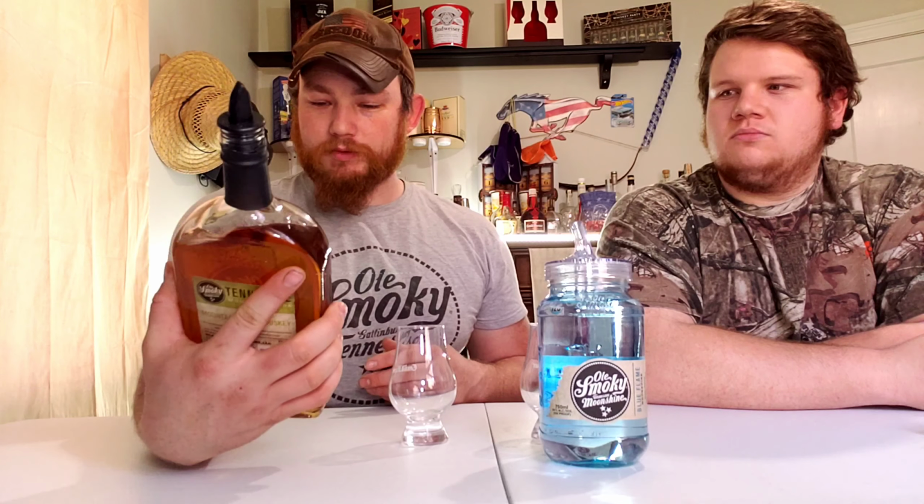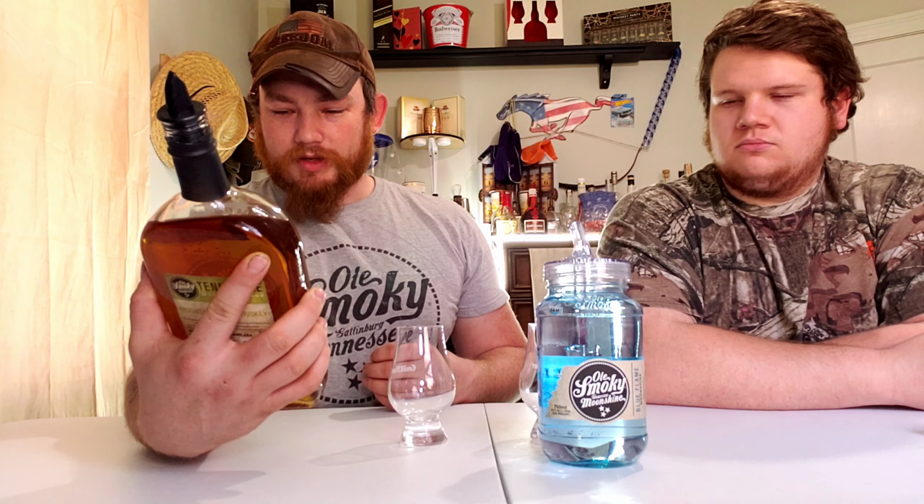Made with natural flavors. It is 60 proof, 30% alcohol. It says Tennessee Mountain Made Mountain Apple Whiskey, whiskey with natural flavors and caramel coloring. Made in Gatlinburg, Tennessee. So Old Smokey has these distilleries across the Gatlinburg area, the Pigeon Forge area, and the Sevierville area. There's these different things that you can do to win shirts, bags, all types of fun stuff. If you've never done it, go do it.